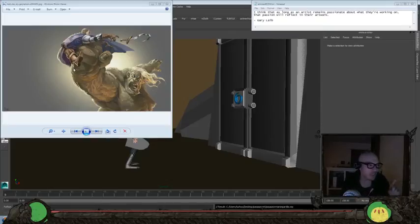I really like this piece as well. I liked it for a couple of reasons. I thought the line of action that you have throughout this character is just great. You have the hair dragging, you've got this great perspective that goes from the tip of the arm back to the tip of the other one.